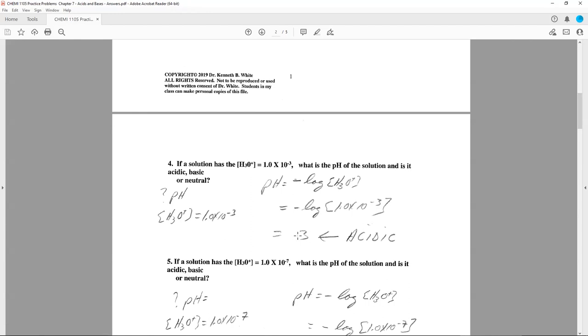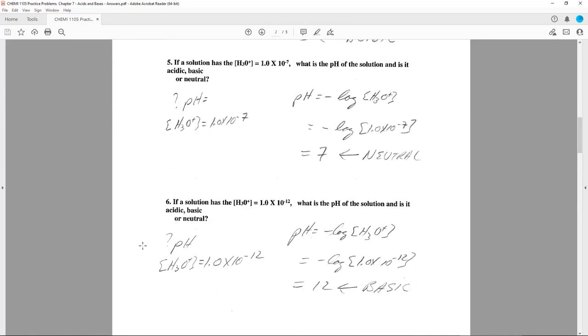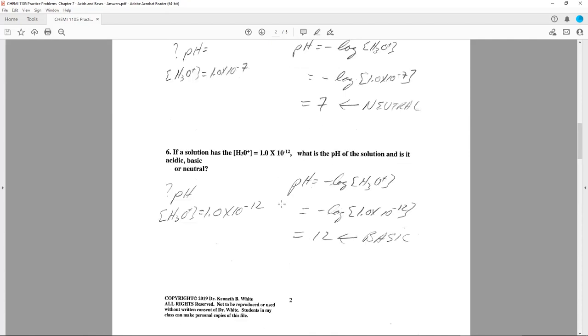All right, let's go to number 6. If the solution has a hydronium ion concentration of 1.0 times 10 to the minus 12, what is the pH of the solution? And is it acidic, basic, or neutral?